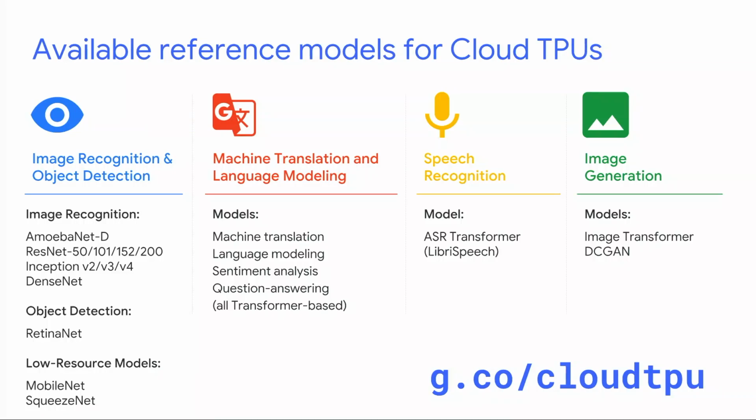For example, here are 4 different categories of very different applications that are either supported today or are about to be open sourced for Cloud TPU. Over in the image recognition column, which is maybe best known, we've got AmoebaNet and ResNet 50, also bigger versions of it, Inception v2, v3, v4. But we can also do object detection with RetinaNet, which is another one of these recent state-of-the-art models, and I'll say more about that in a minute.